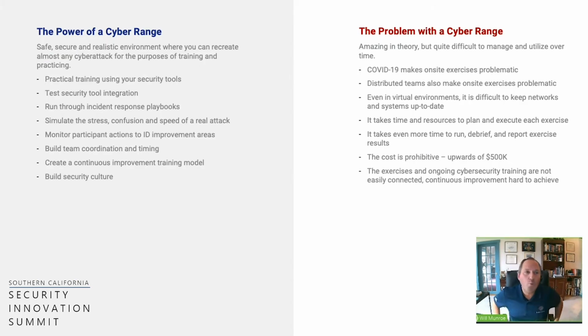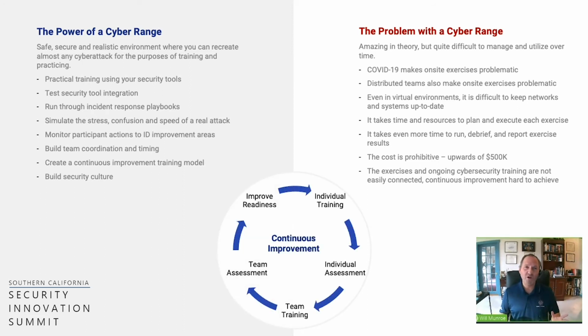So what's the power of a cyber range? Most people probably intuitively know this, right? The idea of creating that real world where it's going to feel like a real attack has huge benefits, right? One, if you've got your real tools in there, learning how to operate them and pick out what's real, that's huge. You can also test how the tools work together.